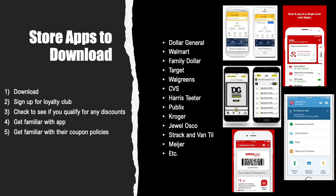All right, so another thing I wanted you guys to do is start downloading some store apps. These are just a few that I have, but it varies on your location. I am in the Midwest, but I go to school in North Carolina, so I have a bit of Midwest and Southern grocery stores on my list. So I have Dollar General, Walmart, Family Dollar, Target, Walgreens, CVS. Those are pretty much everywhere.